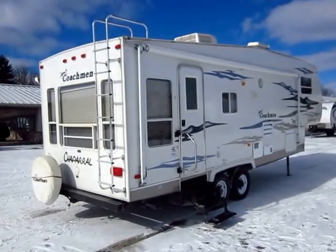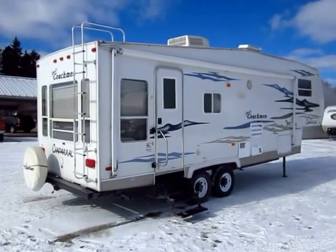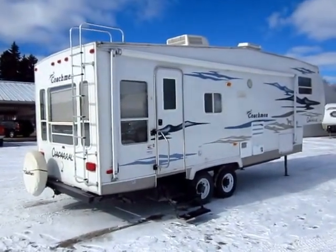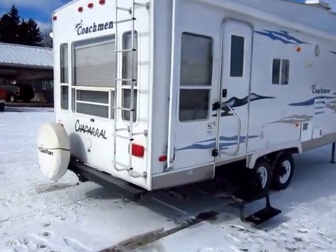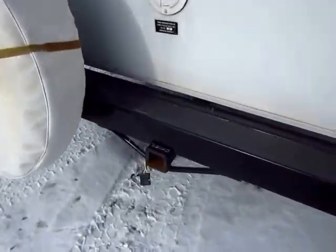I don't know if you've noticed, let me give you a big wide angle check. Look at the size of that awning, it's like a 24-foot awning or something ridiculous. Holy cow, that's huge. You can put two picnic tables under there and still have room for chairs. It looks like they maybe towed a little boat or enclosed trailer with them.